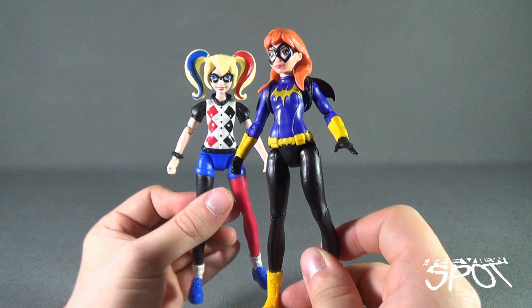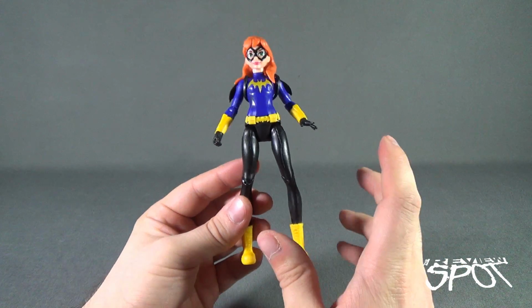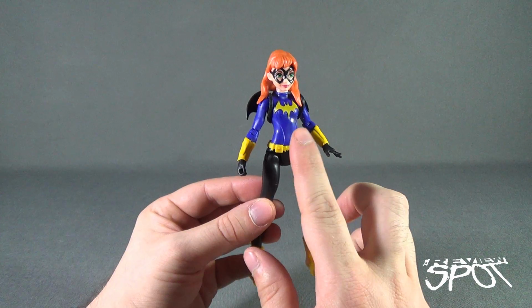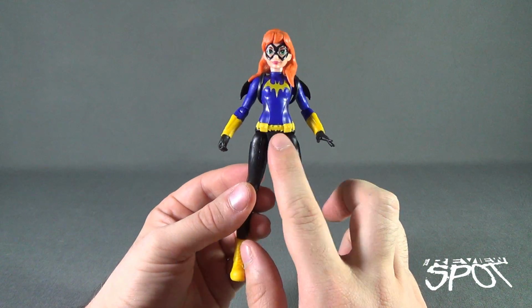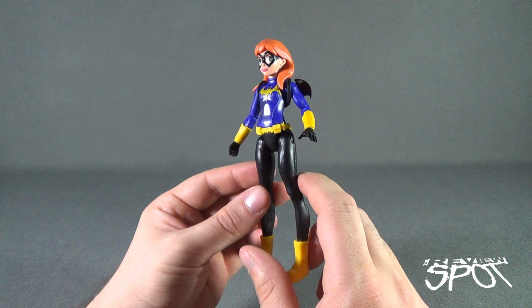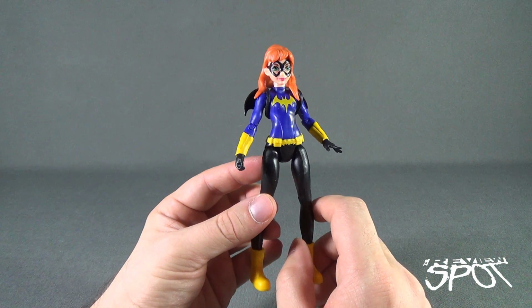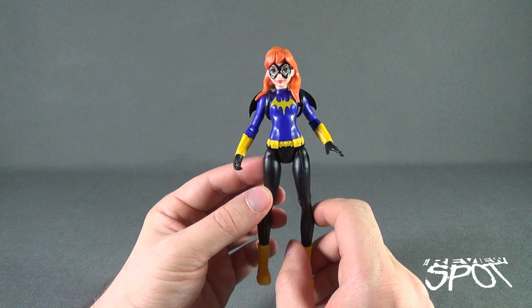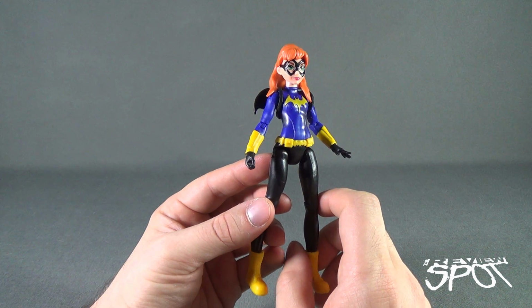As for her outfit, it's a very current look for Batgirl with the purple and the yellow emblem there. Yellow on the wrists, yellow utility belt, and yellow boots. So the coloring on her, black, purple, and yellow. The figure looks good, though. It's not one of my favorites. I think my favorite probably is still Poison Ivy and then Harley Quinn.